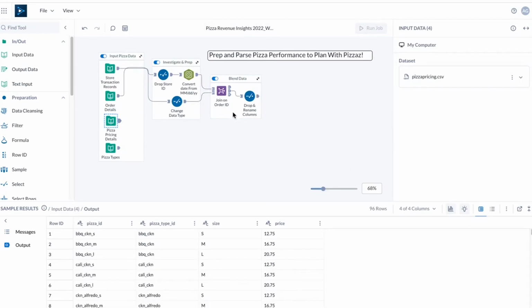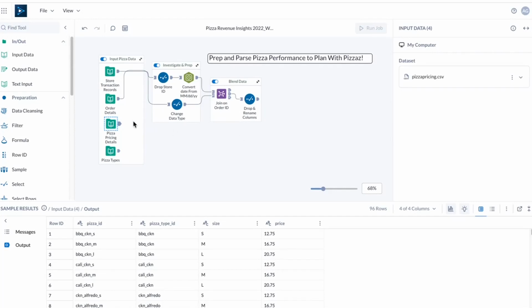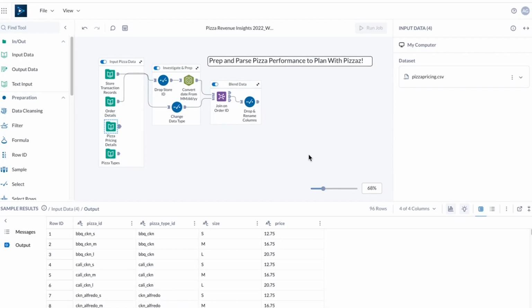So I've already started the first join just to eliminate a few repetitive steps here. So now we have to look at these other two data sets. So we've got pizza pricing information. And if I'm the business analyst and maybe I don't have as much experience working with data yet, I'm still learning the process, Alteryx makes it super intuitive to go step by step. So the first step in any data process, as many of you in the audience probably know, is to understand your data set. So our interactive results grid makes that really easy.